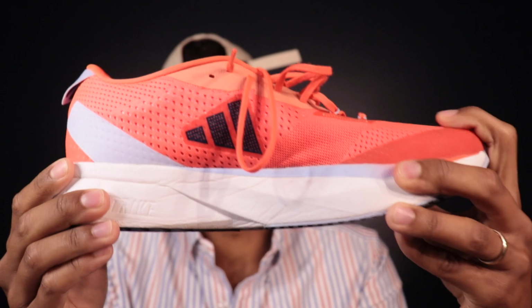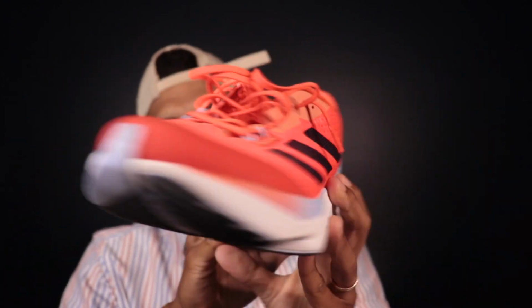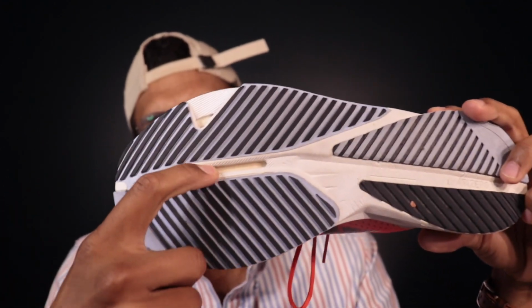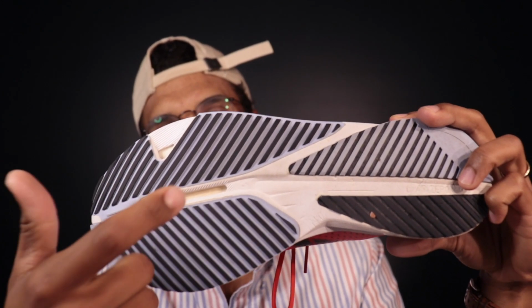I like how they're using that Lambo design language still in the midsole. They've got some nice aggressive cutouts, which should help shave some weight. And then on the bottom here, they also have another cutout through the midsole, so you can see into that Light Strike Pro, which is what's right up here in the forefoot area.